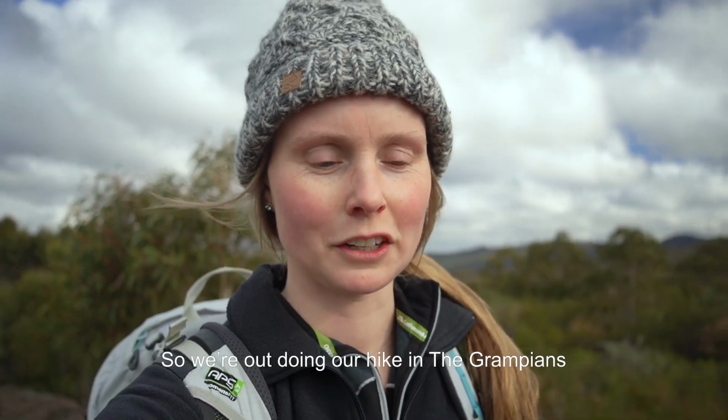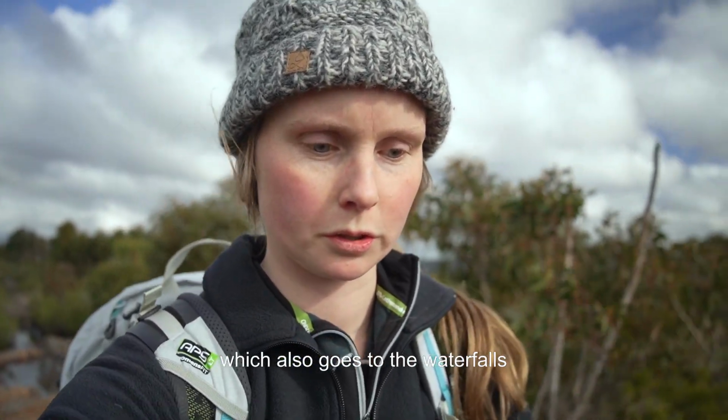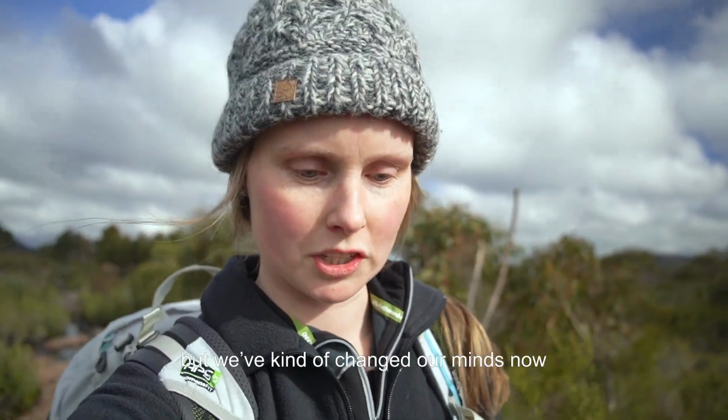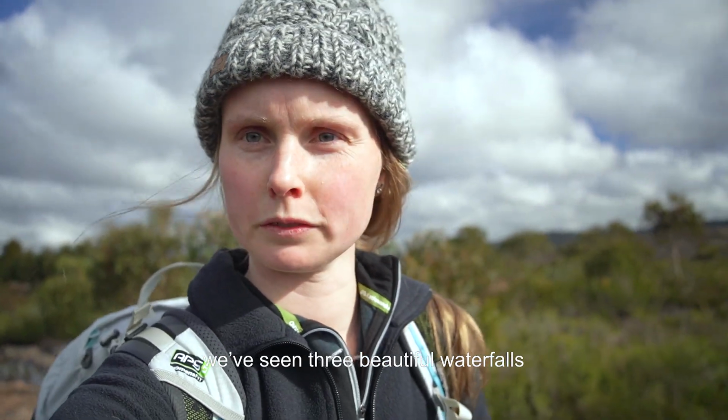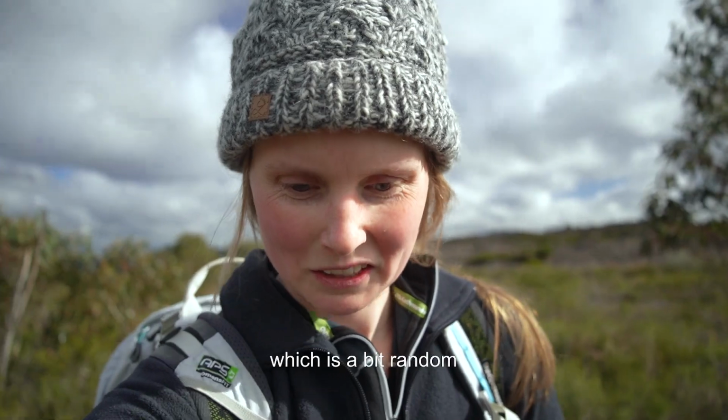Out doing our hike in the Grampians. We started doing the Briggs Bluff, which also goes through the waterfalls, but we've kind of changed our minds now. We've seen 3 beautiful waterfalls. There's been no signs on them, so we actually don't know what they were called, which is a bit random.